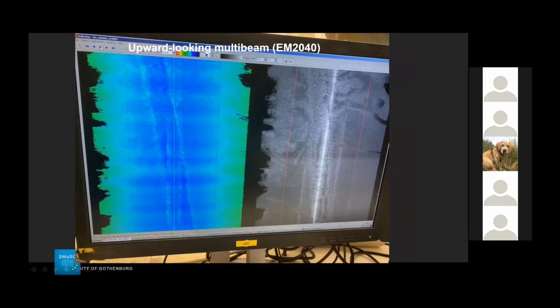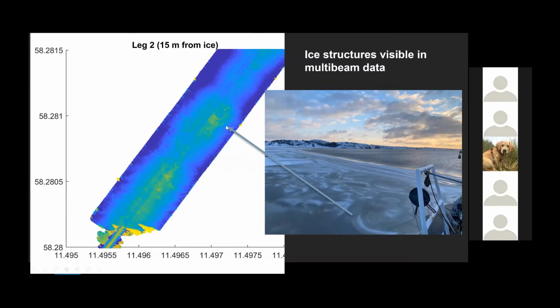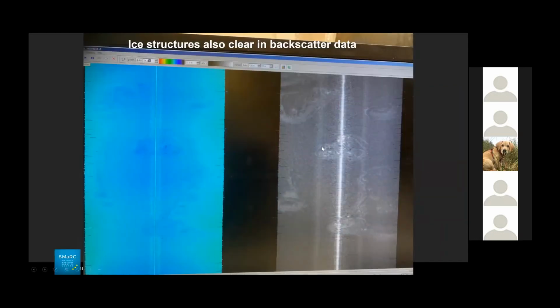Here we have depth from the multibeam, and depth means thickness of ice. We turn it upside down and convert it, so it shows us that these structures are a little bit thicker than the rest of the ice. You can also quite clearly see them in the backscattered data from the multibeam. I don't think we will see structures exactly like this, but it's promising, because this is not thick ice, it's only 10 centimeters or so, and this is mostly slush. It's promising that you can see even these diffuse structures in the multibeam. I'm very excited to get out there and get some real ice to look at.